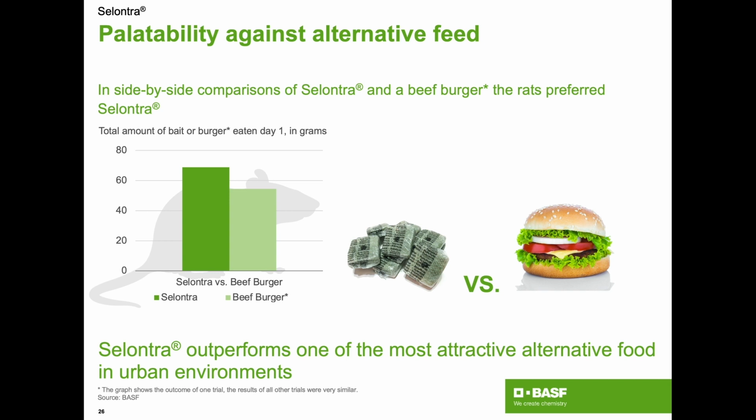And we can see it was slightly more Selontra. That isn't significant, but for me, if we'd have had equal amounts of burger, I'd have been really happy, because that's a really attractive and palatable alternative food source. So now we can see that Selontra also can compete in urban environments with palatable food sources there.